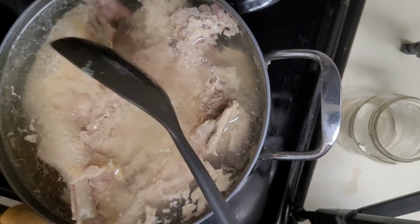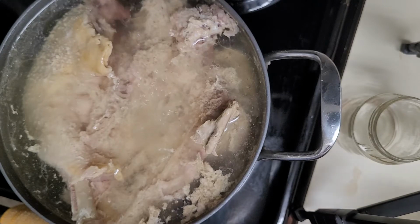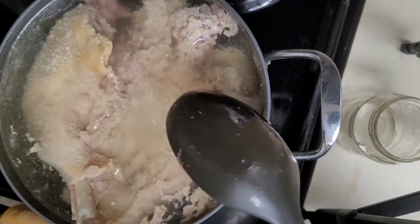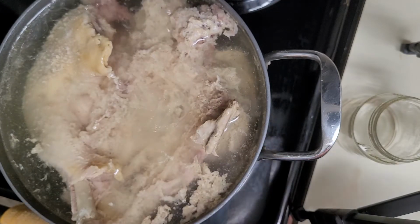Normally people would be concerned with cooking it too much and making it tough and chewy, but like I said, this is a lot of meat and the bone is still on, so we're just trying to get it cooked all the way through.